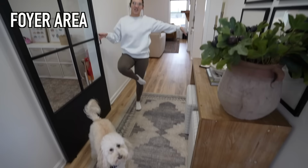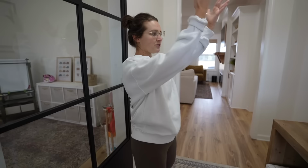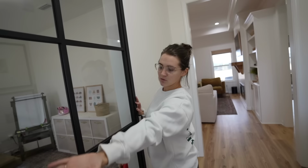Here we are in our foyer area. It is perhaps one of my favorite little spots in the house because, if you've guessed it, I love to decorate, and this is my favorite little decoration spot. And then to this, you have this beautiful glass sliding door. This was a touch we added.